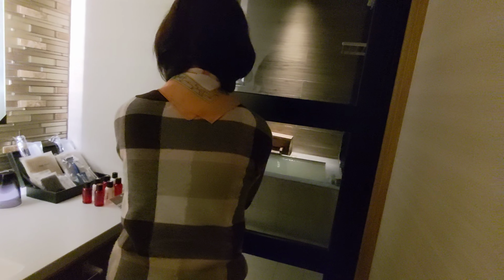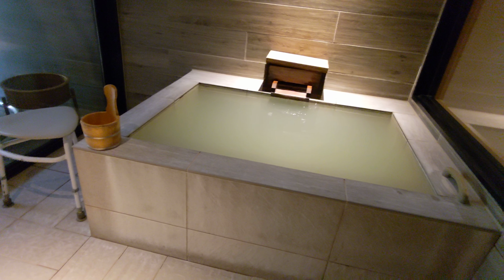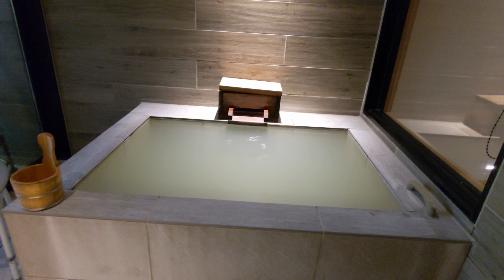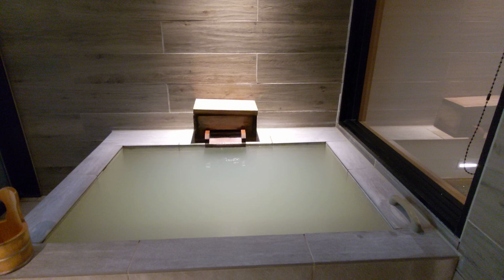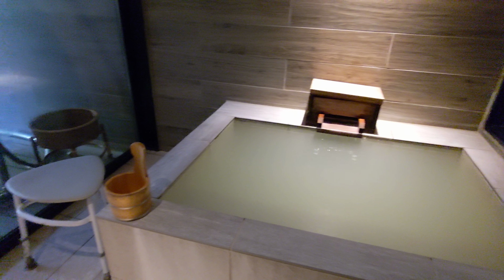All right, so let's go and take a look at the onsen. All right. And then we go outside. So this is the indoor onsen bath. This area's onsen has a pretty strong smell, sulfur, which is the way we like it because there's no BSing the fact that it is natural onsen mineral water.